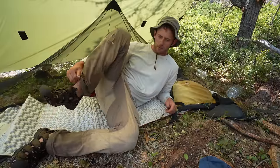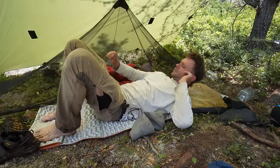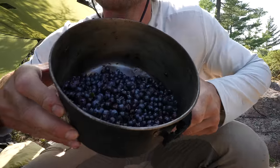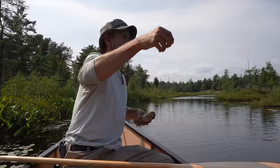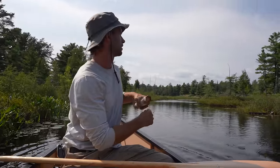It's nap time. Once again, way overslept. It's like 4 o'clock. Should probably go fishing again because I don't want to flay that up, cook some dinner, and get into bed before the bugs. So many blueberries. About 4 and some hours until sunset. So, time to move.